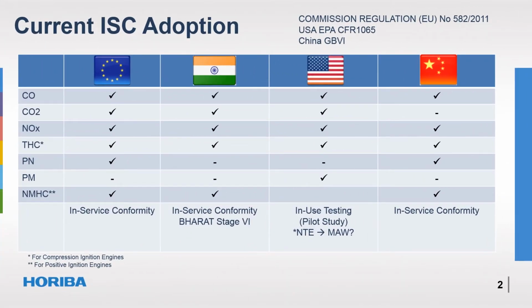Current ISC adoption? In-service conformity of on-road heavy-duty vehicles is now a requirement for many countries' legislation. Starting originally in the USA, it was adopted by the EU, and since then China and India have incorporated it into their heavy-duty legislation also, as can be seen here. And, in time, it is likely to spread further to other countries and regions.